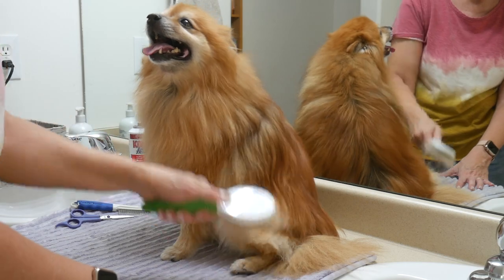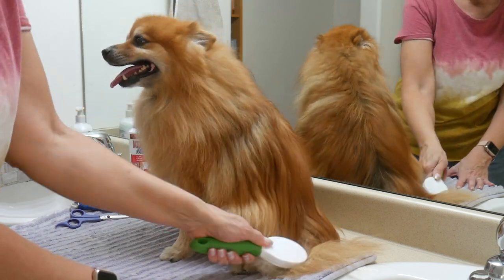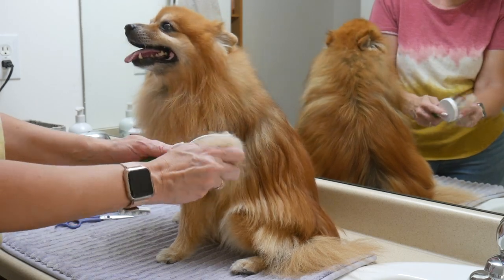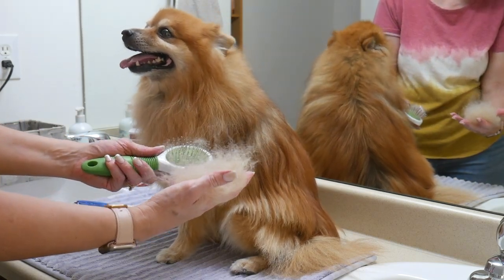I like it. It feels good most of the time. Mom gives me a lot of attention. And treats. Look at all that hair, Kitty. Look at all that hair.